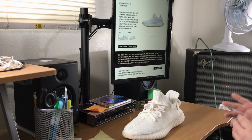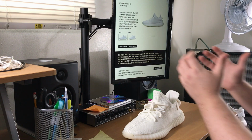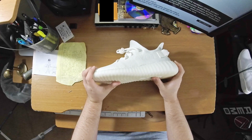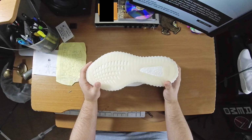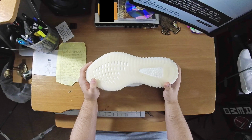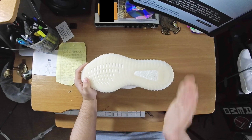A semi-translucent rubber outsole and TPU sidewalls create a striking effect while providing superior traction, while the Yeezy Boost 350 V2 midsole utilizes Adidas's innovative Boost technology to create a durable, shock-resistant, responsive sole. I didn't know that this Boost is actually shock resistant. That's interesting to me. I'm very curious to see if someone tests that and if that's actually true.